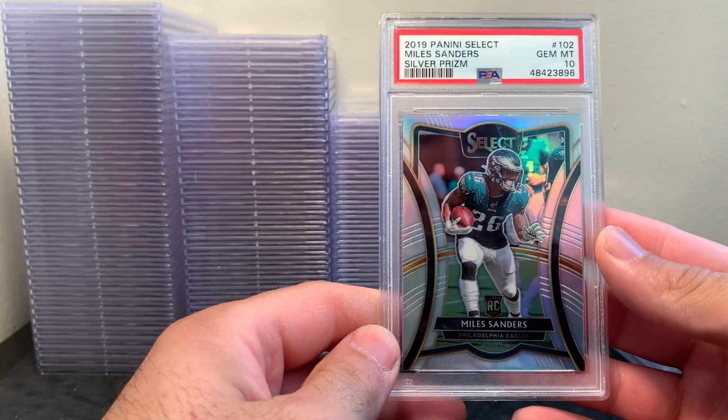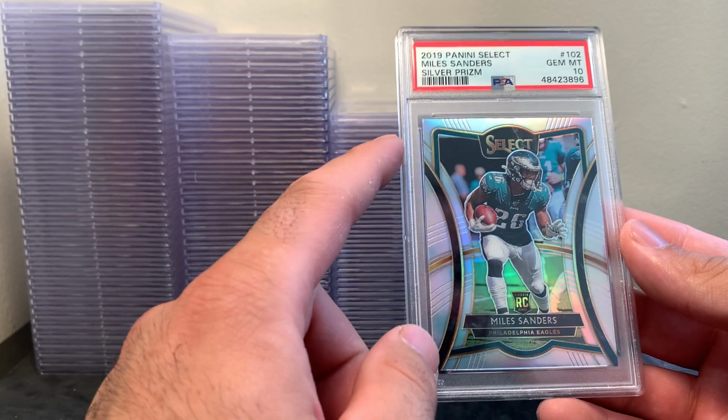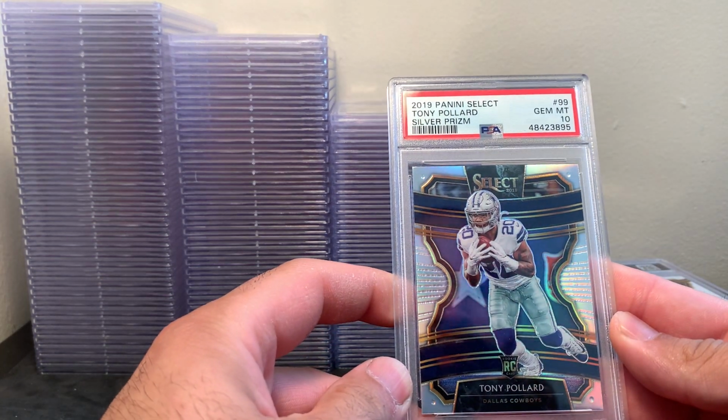PSA 10. This is the Premier, the second level, sharp looking card. Again, fun fact, Kyler Murray of this same card, the silver Premier. It's one of the rarest cards. You go check that pop report. It's crazy how off-center all his cards came out. It's another Tony Pollard, silver.